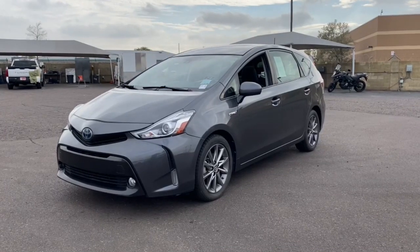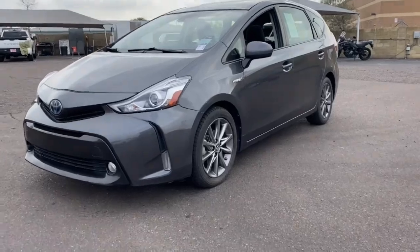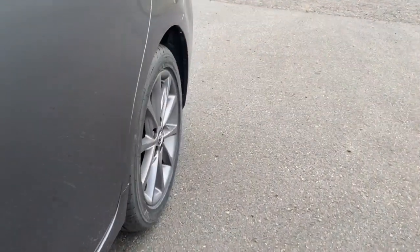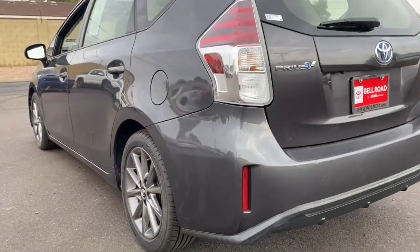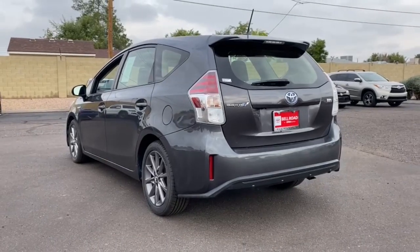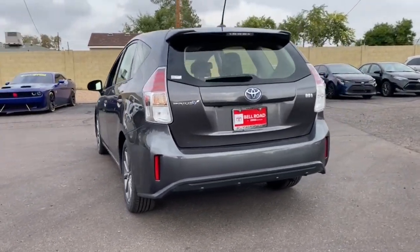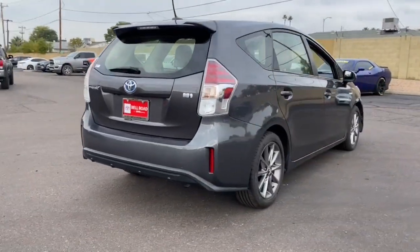Get acquainted with the 2015 Toyota Prius V. With less than 100,000 miles on the odometer, this vehicle stands out from the rest. Make your busy life easier and more comfortable in this super practical Prius V. Hybrid efficiency, a spacious interior, and impressive versatility are yours in this convenient, supersized four-door hatchback.